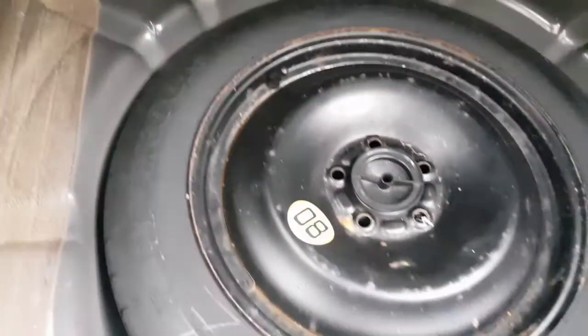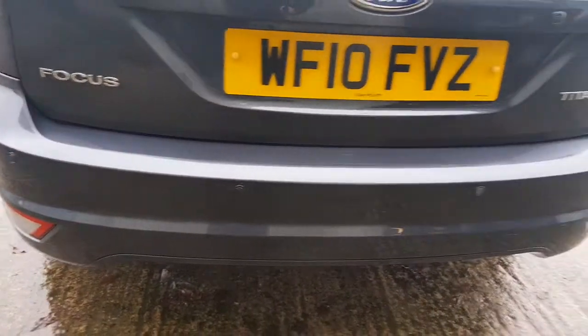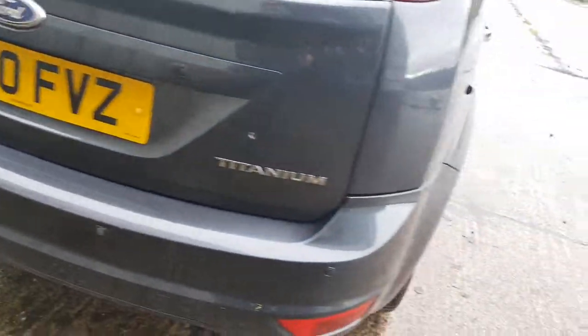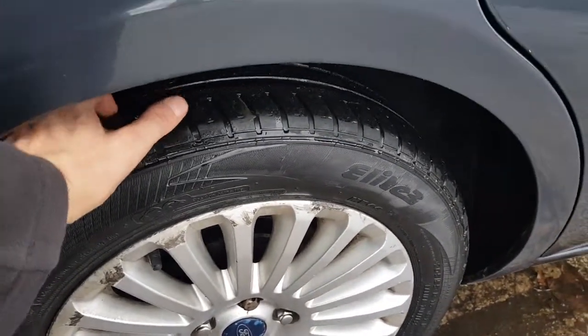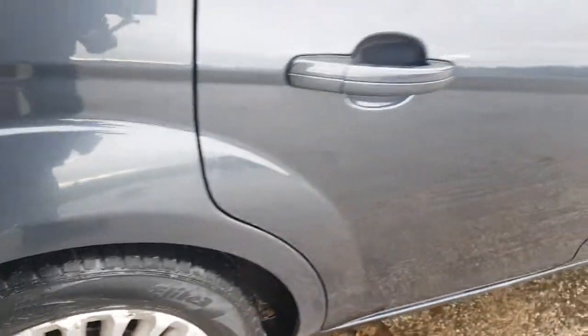60/40 folding seats. It's had a very light hoover and valet. It's got a spare wheel at the bottom, underneath even. It's got rear parking sensors. There's a few little marks along here. I'll point at what I can. The alloys are scuffed, but the tyres are, I'm going to say, probably about 3 to 4 mil across, so they should be okay, they should last you.